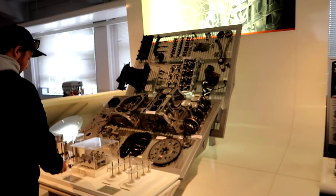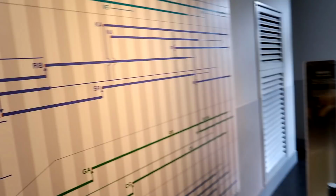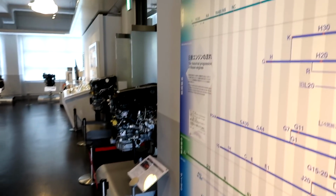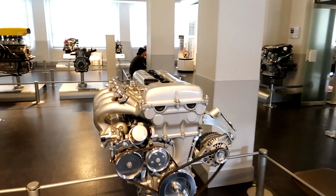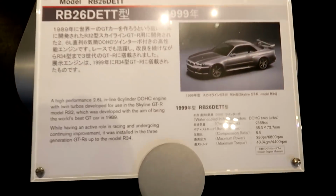Walk in. This is a valve. A whole bunch of engines. This one's turbo. Hand built. Holy crap. Engines everywhere. CA, the SR, to VR. Old school engines. SR. Look at it. Immaculate SR. RB26. VG30DET. Old school engines over here. Bloody crazy, the history of the engines.